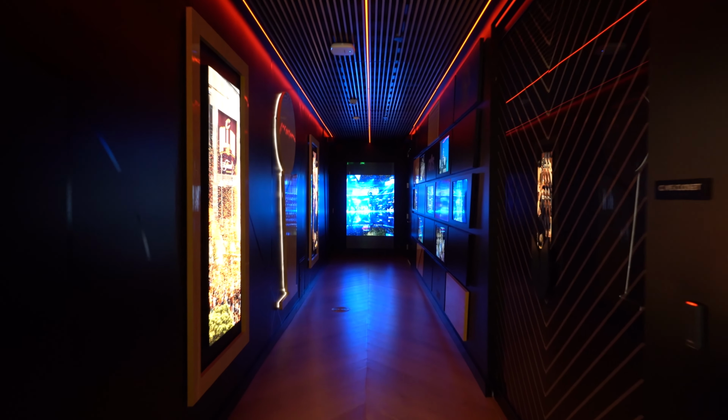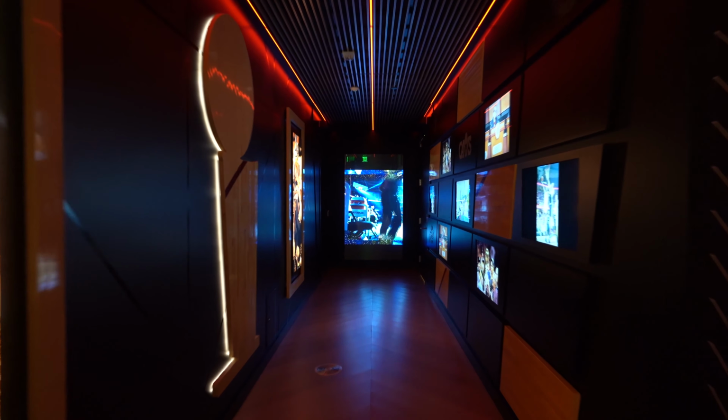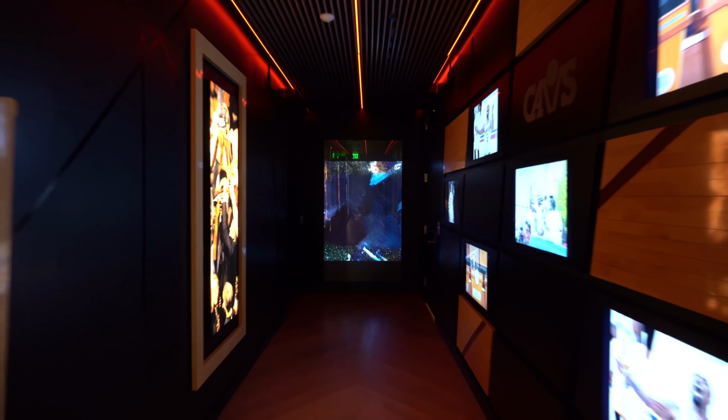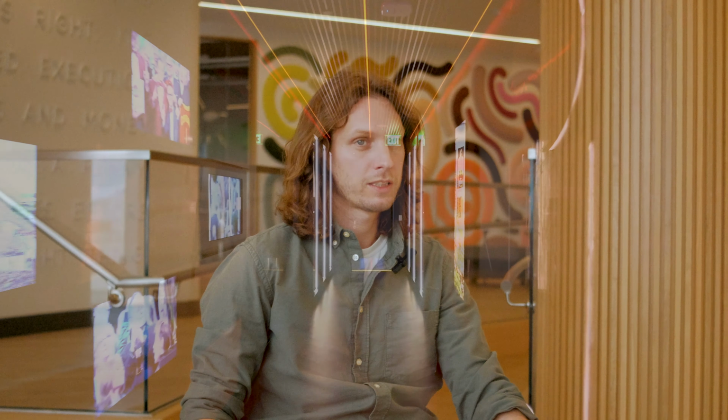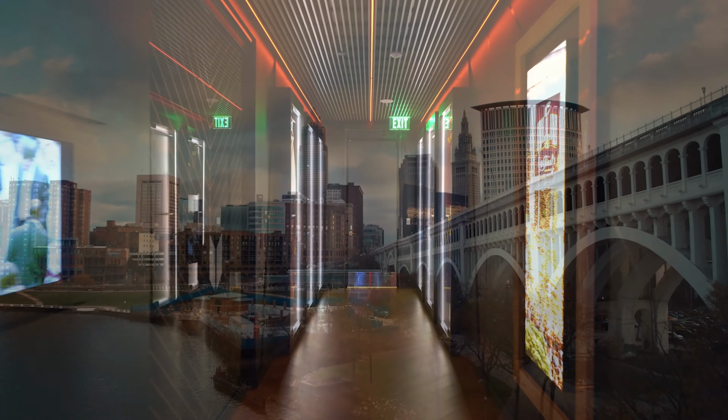This private back of house corridor was specifically designed for the founder of Rock Ventures, who also owns the Cleveland Cavaliers. This project was really exciting to work on because it wasn't just one wall or one art installation. It was this full immersive experience. We really wanted to focus on creating this experience of almost teleporting the user from Detroit to Cleveland.